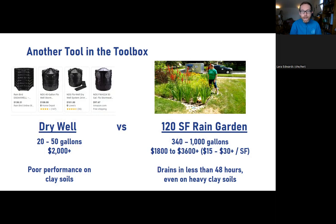Anne pictured here had heavy clay soil. So rain gardens work on clay. Rain gardens are not just good for the environment, but they are a smart landscaping strategy. It's another tool in the toolbox. It is the most impactful, effective drainage solution available.